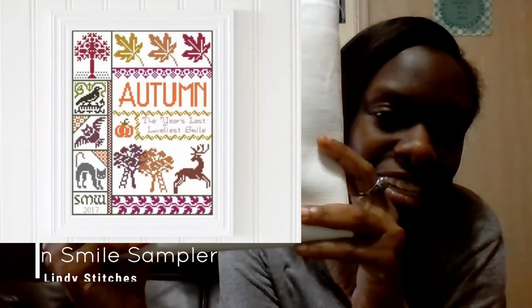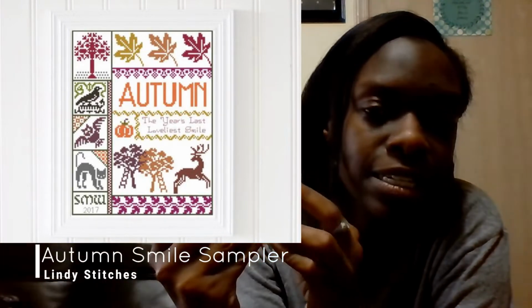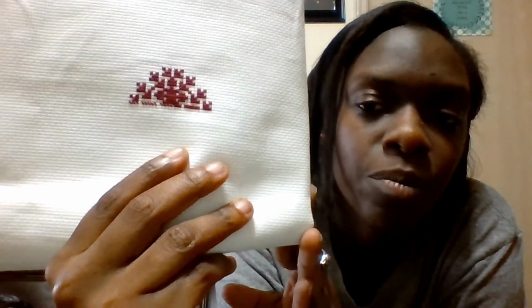Regardless. This next one is the Autumn Smile sampler from Stephanie of Lindy Stitches. So here's my small start on it. I only worked on it like a couple days, I think. I really would love to pick this one back up though. I liked working on it, and I really do want to finish that pattern. So that's where I am on that. I'm using the called for DMCs for that one.